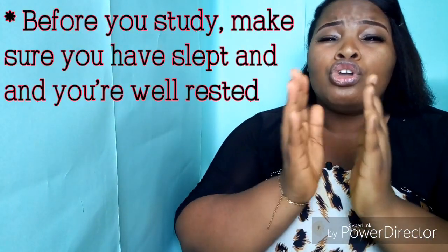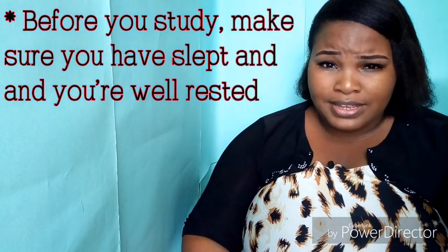What about reading at night? Yes, I cannot say if reading at night is bad or good. But to me, reading at night depends on a lot of variables. For example, I wouldn't read at night if throughout the day I've been working and I've not had time to rest. Mostly I read at night because during the day I would have rested enough and slept enough. So I'm not saying reading at night is bad or good, but know the one that works best for you. Before you study, make sure you've slept and you're well rested.